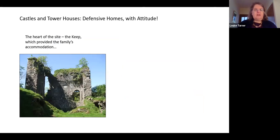So here we have a view of what is essentially the heart of the house. This would have provided the family's accommodation. So quite often you get the basement, which is used for storage. Sometimes then the kitchens, but with Garnock, it's a different case, and we'll talk about that in a minute. And then living accommodations, which is usually the main hall. So this is a public space. You entertain your guests there, and then it's the bedrooms above.